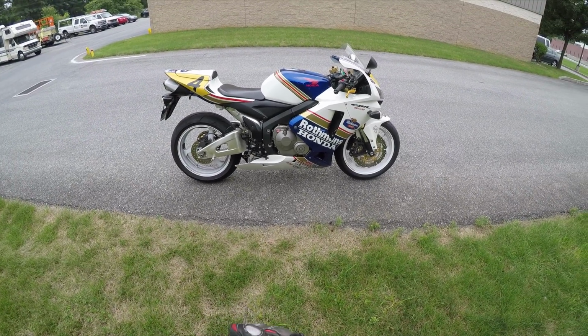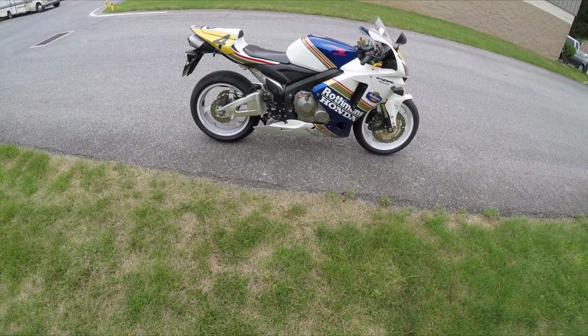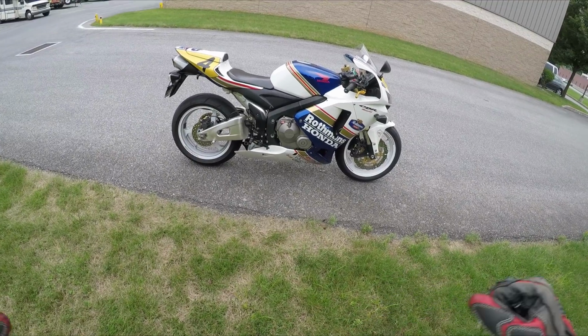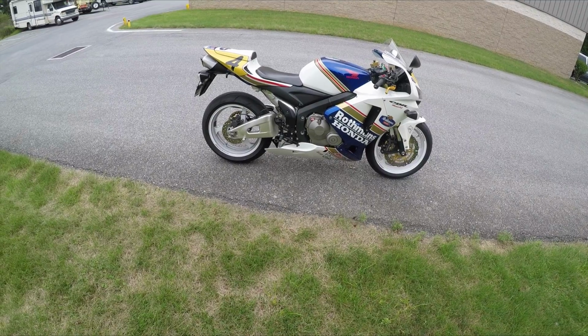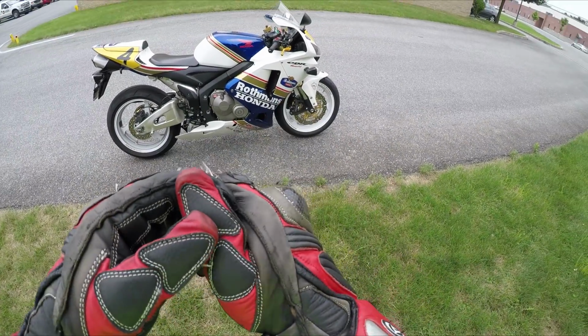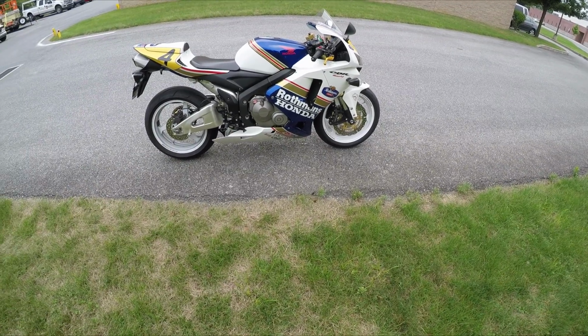We have a 2005 race replica Honda CBR 600. Really cool looking bike. Really clean. I'm pumped to ride it.